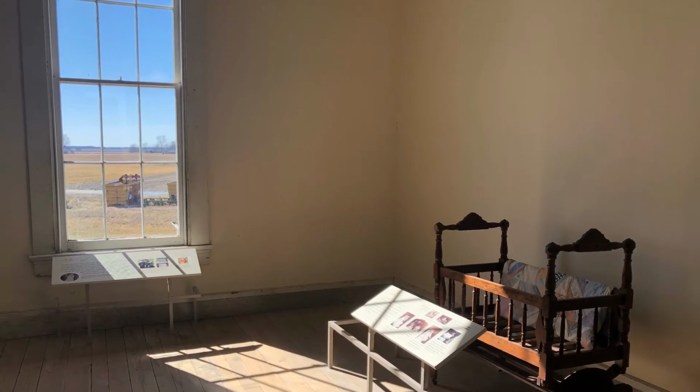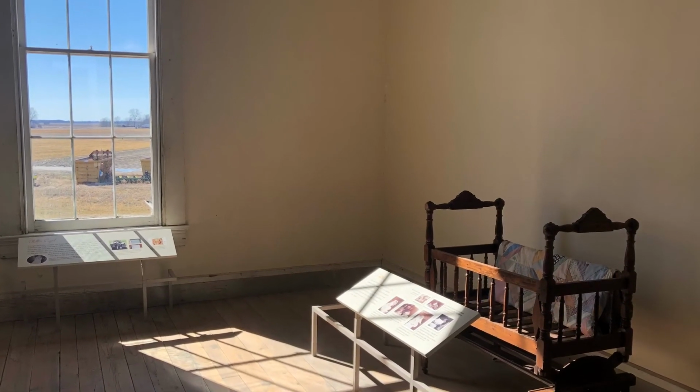The last room upstairs is the nursery. The cradle in this room was used by members of the Johnson family.